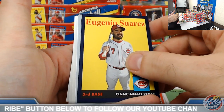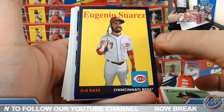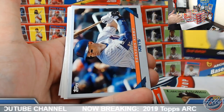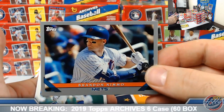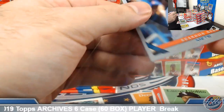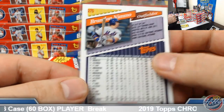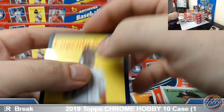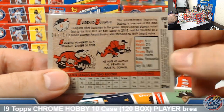Double parallel action coming up. Eugenio Suarez on the 58 border here, purple. And nice Brandon Nimmo on the 93 set, silver to 99. That's cool. Take a little extra parallel action whenever we can. Number 18 out of 199, and the Suarez, 45 out of 175.